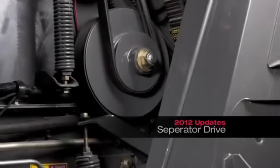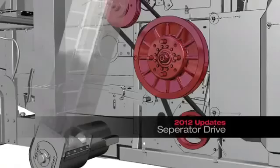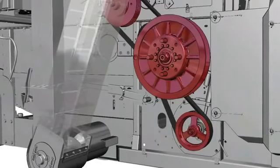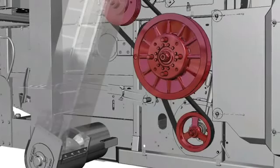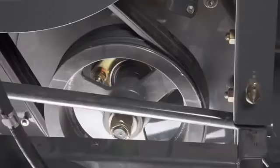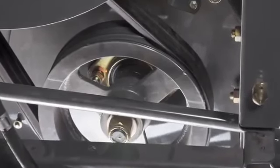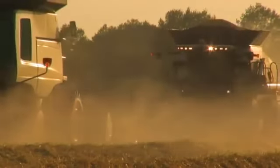The new separator drive has larger sheaves and pulleys, providing greater belt wrap. The rear accelerator drive sheave changes in diameter from 9.3 inches to 11.3 inches. That's a 21% increase. The pivot drive sheave increases in diameter from 9.9 inches to 12.7 inches, an increase of 27.6%. And the fan drive sheave increases in diameter from 7.95 inches to 9.65 inches. That's an increase of 21%. What this greater belt wrap translates into is better reliability with less belt slippage, even at higher power levels.